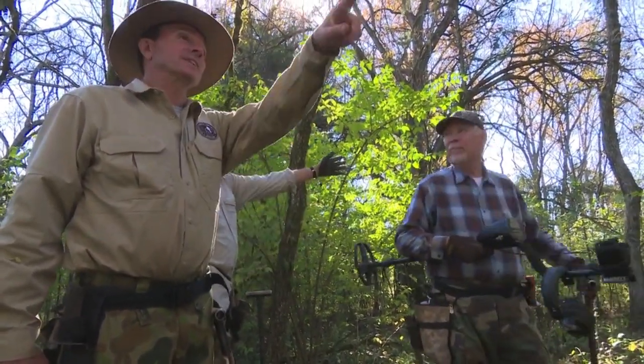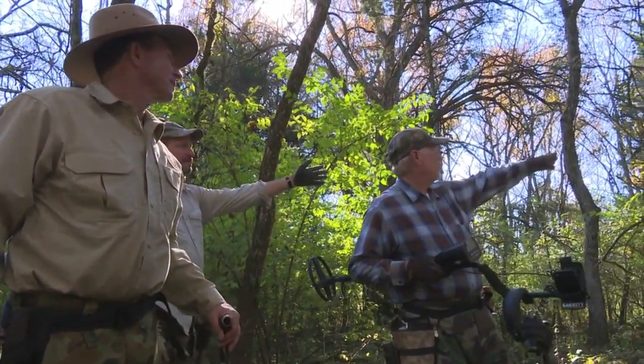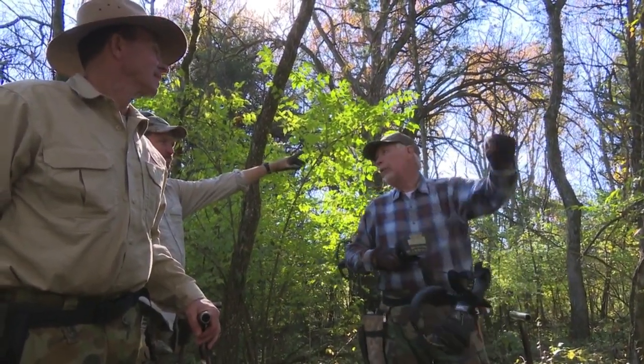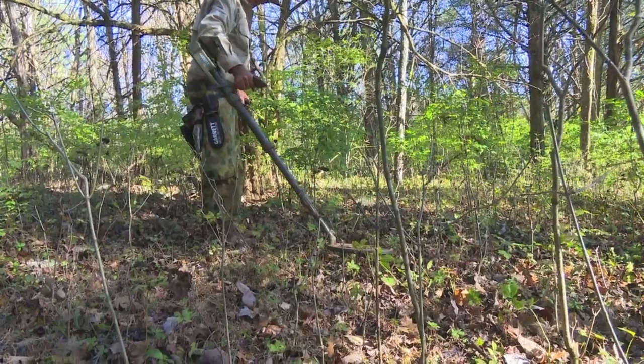So that's like a creek. River's back this way. River is just straight back that way. You found stuff that way? We have found stuff everywhere in here. All right. Well, let's crack it.